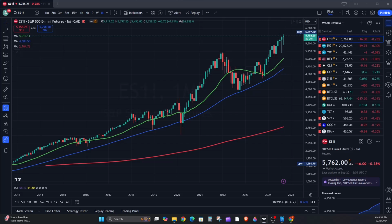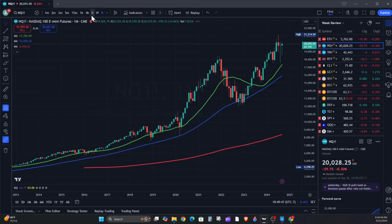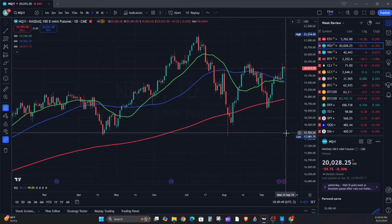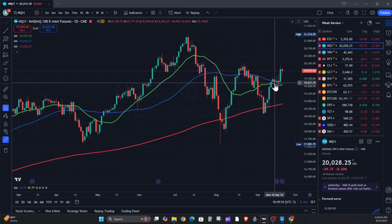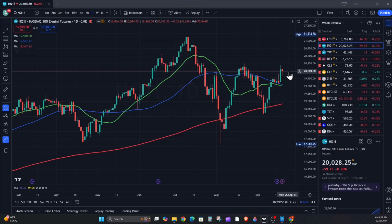So let me take a look here. So looks like we have about 7 trading days before the month's up. So we'll see what happens this week. But anyways, let's go to Nasdaq, the daily chart. So as you remember, we were right about here last week. So I called for higher prices.